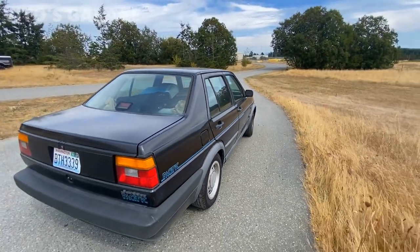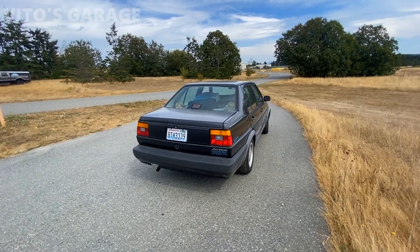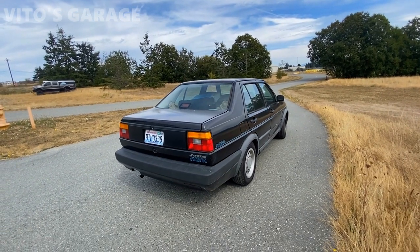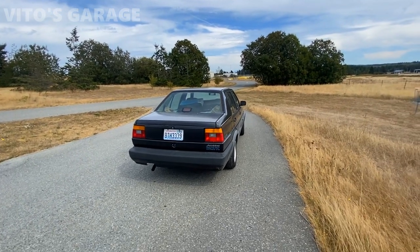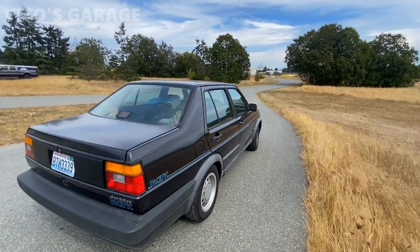It's actually a pretty much rust-free car. It's actually a Canada model, so it was in Canada for most of its life, but right now it's in Washington State, United States. But other than that, I mean, this car, even from underneath, it's really clean. The owner will be taking care of this car. He loves this car, and you know, he has a lot of plans for this car as well.